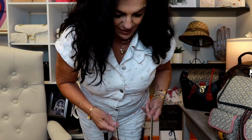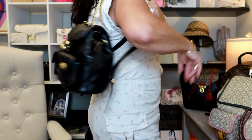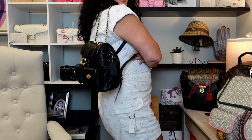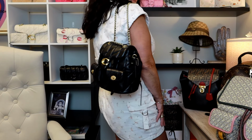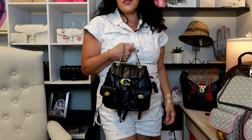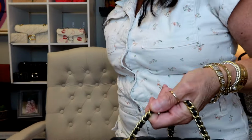And then sometimes I just use it on my shoulder, and I tend to take both straps and just kind of throw it over my shoulder like that. I use it like that a lot too. I think that I probably use it this way more than any other way that I've worn it. But you can't carry it top handle, not unless you want to hold it like this, which is very awkward for me. So there you have it.